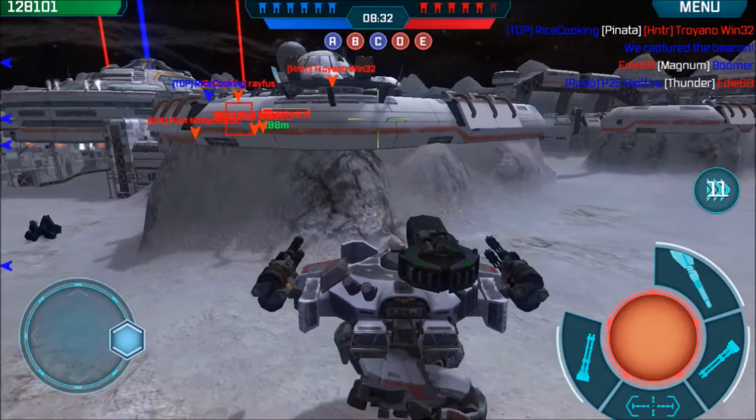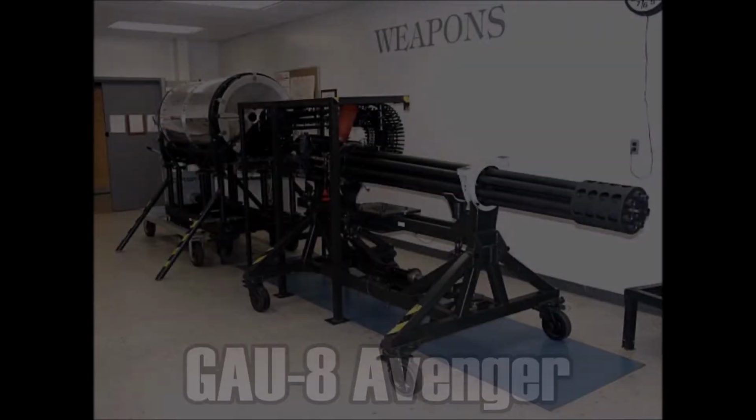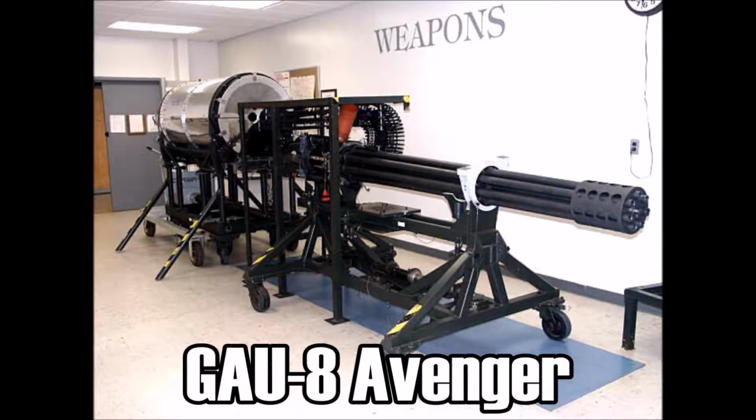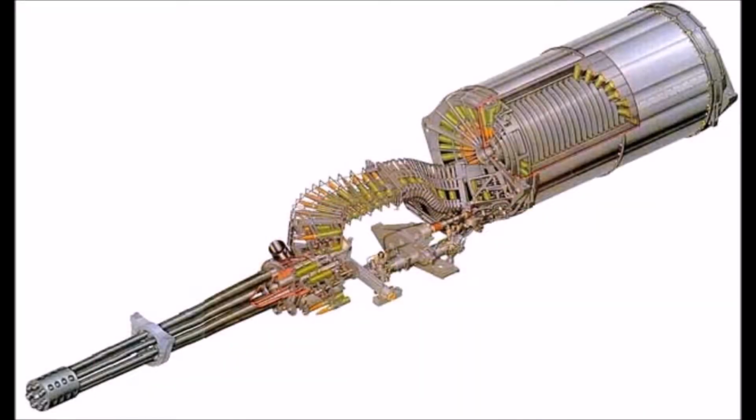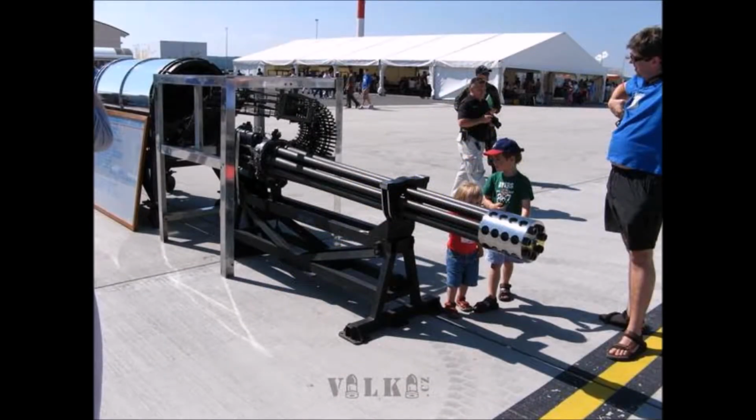If you've been playing War Robots for more than a few months, you might remember that the Punisher's name has been shortened. It was formerly called the GAU Punisher. The real-world cannon I'll be talking about today actually shares that same designation. It's called the GAU-8 Avenger. It's a massive rotary cannon built for the US military by General Electric. Apparently, this impressive weapon was so special, the Air Force commissioned a combat plane to be designed around it. That's right, the gun wasn't built for the plane, the plane was built for the gun.